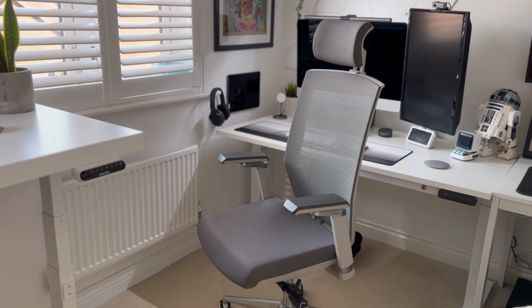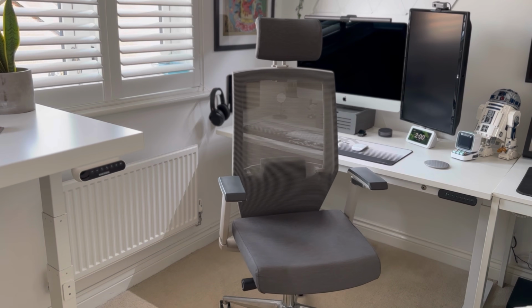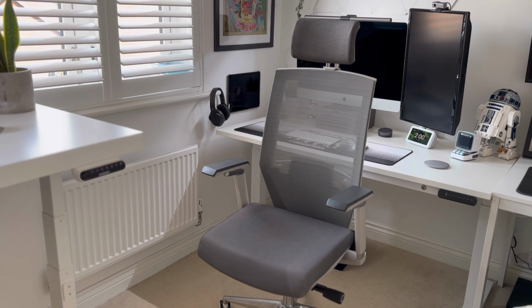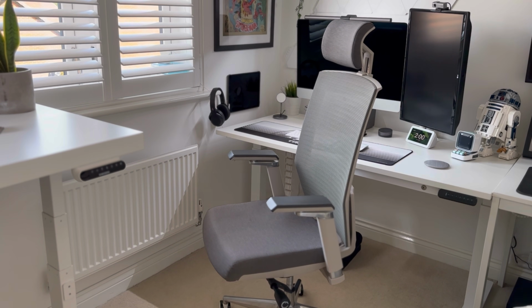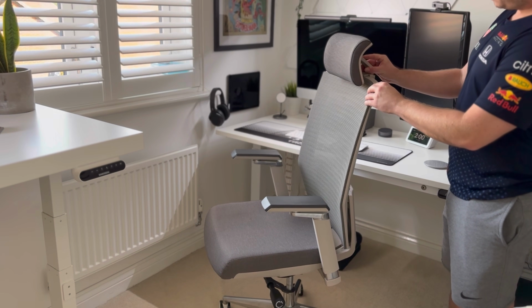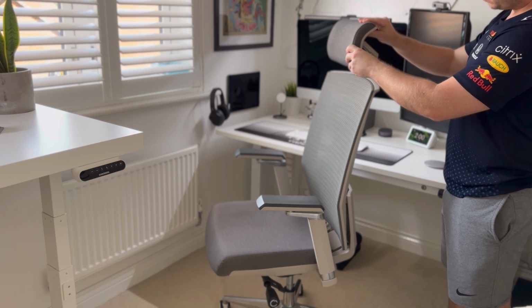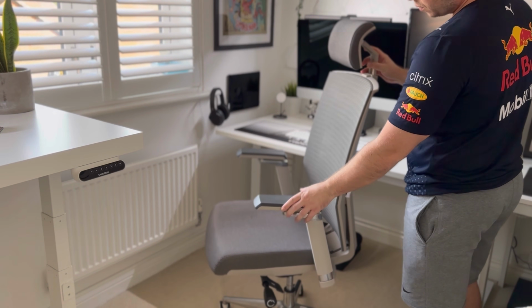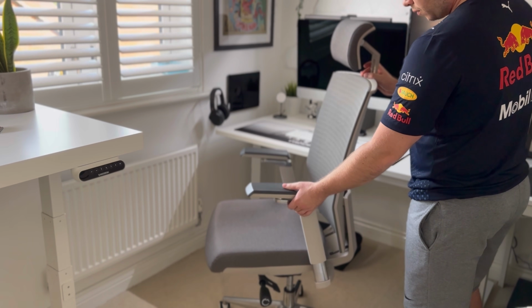Up first we have the FlexiSpot back support office chair BS10. Now I've had this chair since March of this year. At the time of receiving the chair I was using it for daily work and it was a big upgrade from the old IKEA chair that I was using. It's fully adjustable, headrest, armrest, they adjust at different angles, different heights. It's amazing.